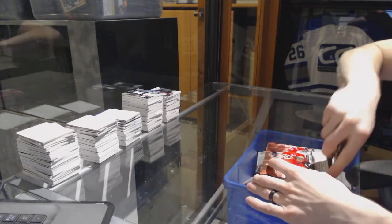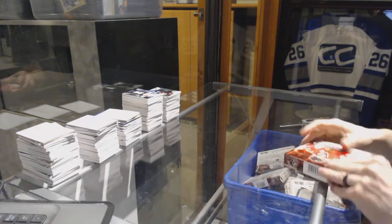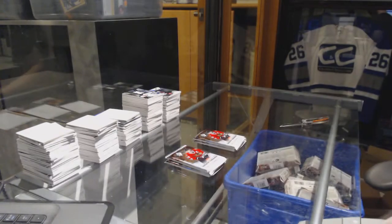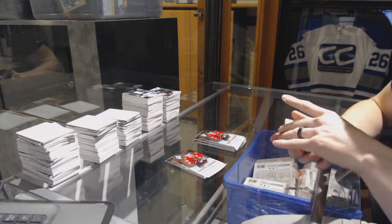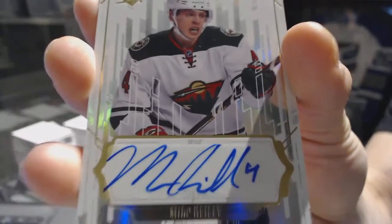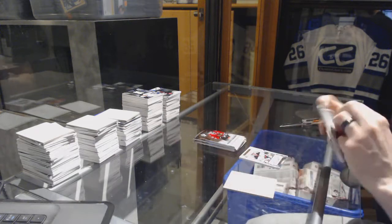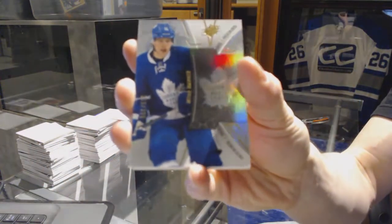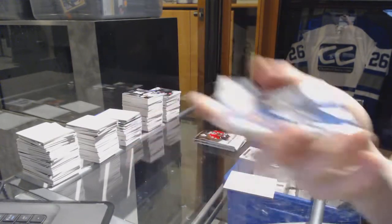All right, and box 10. We've got a whiteout autograph for the Minnesota Wild, Mike Reilly. Mike Reilly. We've got a base rookie, number 399 for the Toronto Maple Leafs, Mitch Marner. Mitch Marner.